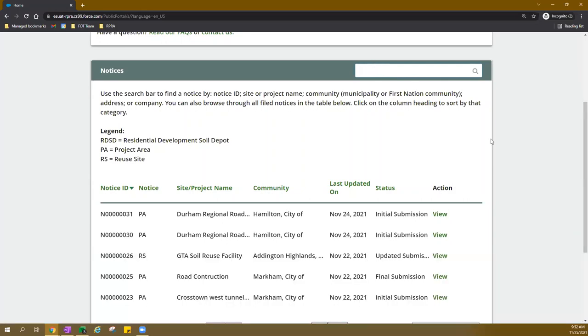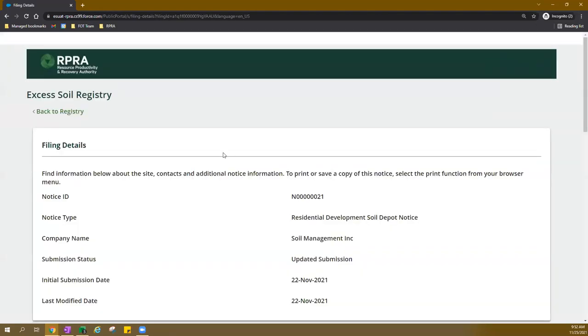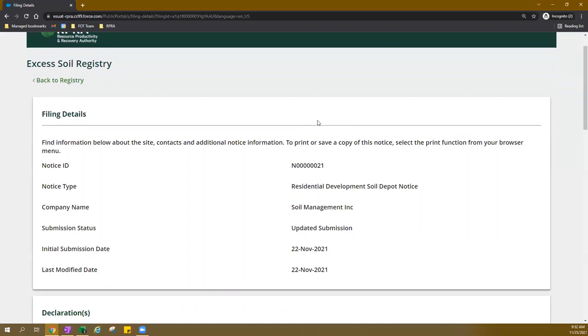So I'll do a bit more of a deeper dive into a filing itself. I'm going to pull up that filing 21 again. The public can click on this view button here. And here we have the filing itself. I've zoomed in a little bit to make it nice and easy for everybody to see. So this filing is at the updated submission status.